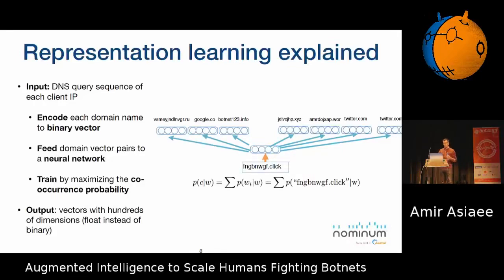Based on that, for every domain name, we build a vector, and we feed these vectors into our neural network to learn the weights and to build a model by maximizing the co-occurrence probability of the neighborhood, like what domains appear in the neighborhood of a certain domain at certain time, with some moving so-called windows. And at the end, the output of our model will be the vectors with hundreds of dimensions. So for each domain name, we will have a vector of hundreds of dimensions, and each dimension embeds a numerical value which is a floating point.